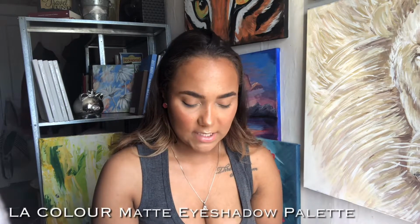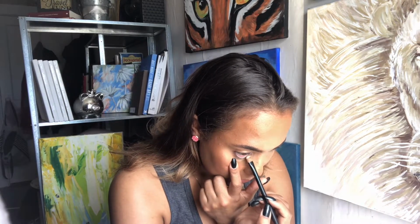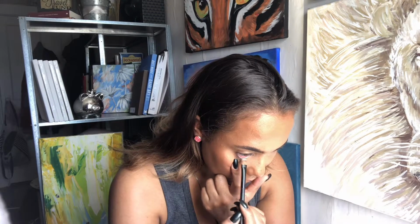Then I'm going to take this flat eyeshadow brush. I'm going to take a cream shade. I'm just using this from the LA Color palette. And I'm going to carefully dab that on to the white. It's better to use a cream shade instead of white because the natural whites of your eyes aren't white. So it's really good to use something that's a little more off-white to match it to the whites of your eyes.